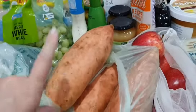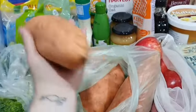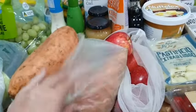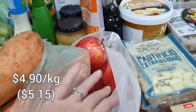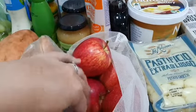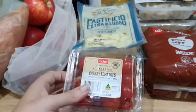Sweet potatoes were on special at Coles for $2 a kilo, so I did grab 4 fairly large sweet potatoes, so we should be pretty good for potatoes for a little while. And the other fresh stuff, I grabbed a couple more apples. We do go through a lot of fruit, so 3 of us there. I mean, it's only 2 days, so it really doesn't go that far. I'll stay on the fresh stuff, not get too confused.